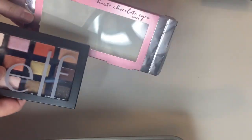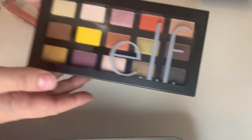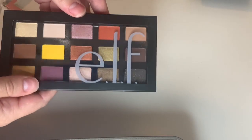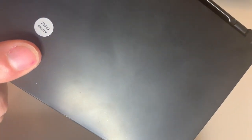So the reason I still have the packaging is because nowhere on this palette or the other one does it say the actual name of the palette anywhere. Look at that. It's like their old school palettes. They used to come out with those palettes that literally had just the teeny tiny dot with the name, but this doesn't have the dot, or doesn't have the name on the dot.